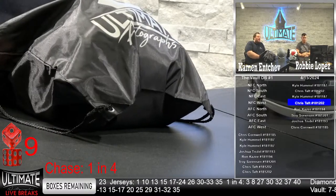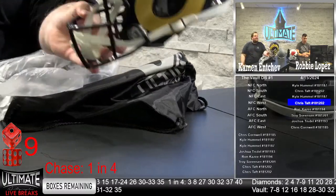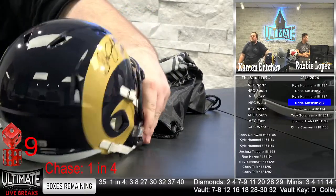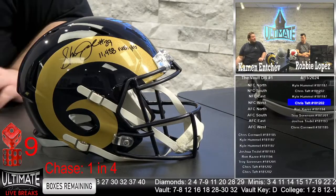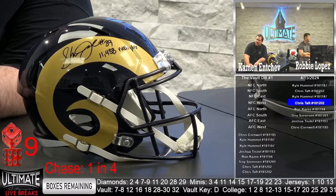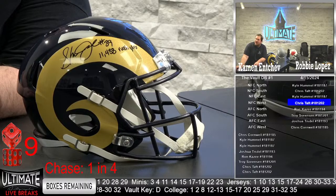The double box breaks are all about two wins with one spot. Chris Taft. How about Steven Jackson? 11,438 rushing yards. One of the best running backs ever. Followed Marshall Faulk and followed him well, right? Beautiful hit, Chris Taft. Two awesome running backs, one spot in the NFC West. Oh, Steven Jackson and Frank Gore. Steven Jackson, how about that?